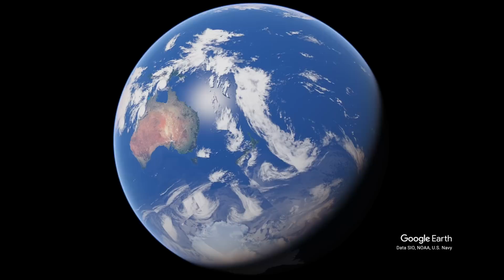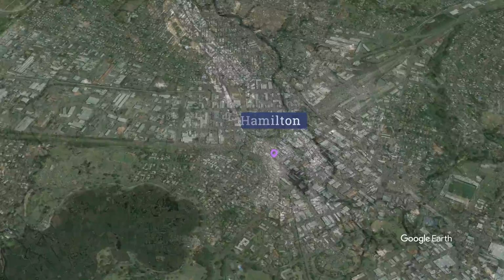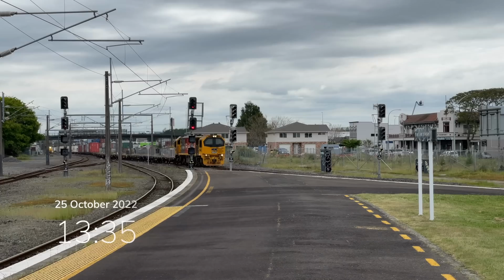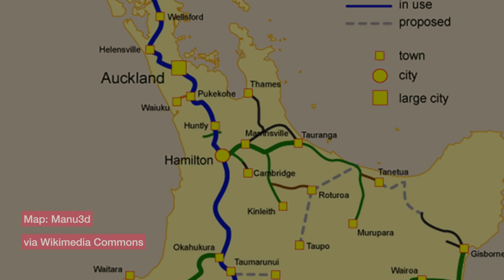Hamilton is located on the banks of the longest river in New Zealand, the Waikato. We'll start our journey at Frankton Station, the first of two stations in Hamilton. It's about 2 kilometres from the city centre. We're in the suburb of Frankton, hence the station's name. The station is located at the junction of the North Island Main Trunk and East Coast Main Trunk lines.